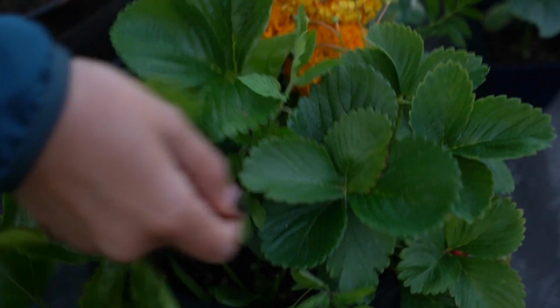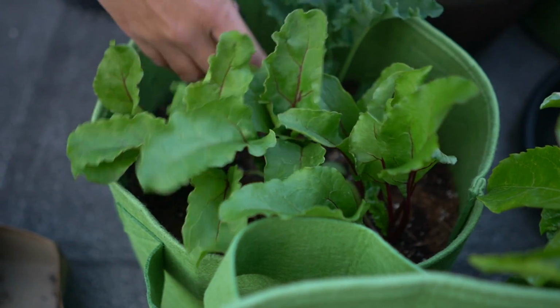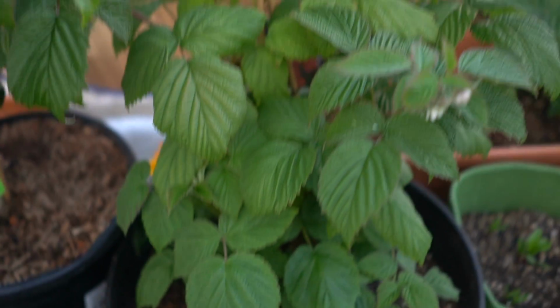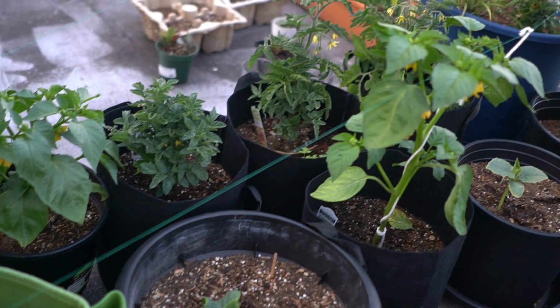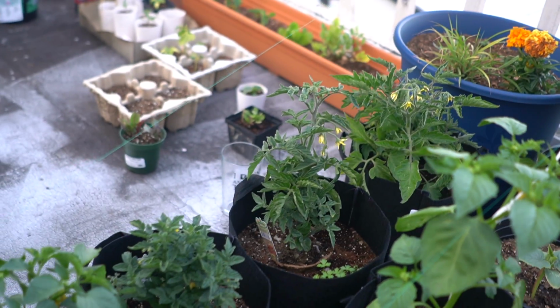Jocelyn's been planting in the balcony garden since the quarantine started. And check it out, it's coming along. I got my strawberries over here. I got beets here with a little bit of kale. It's a companion planting. This is my raspberries. You can actually see them already coming. This row is all my tomatoes pretty much, different types. That one's tomatillo on the right side, cherry and Roma on the left side.